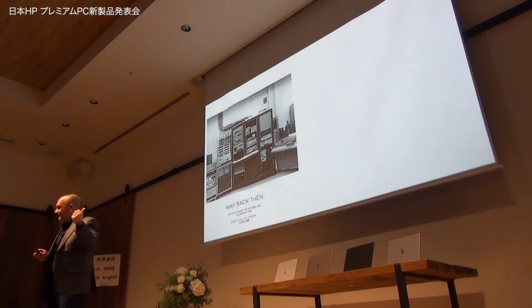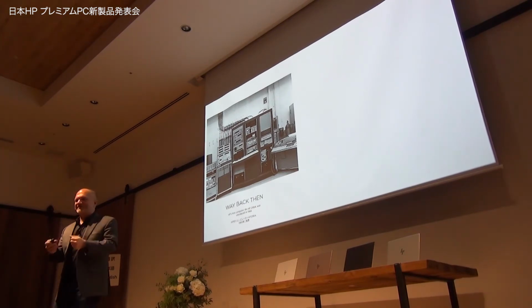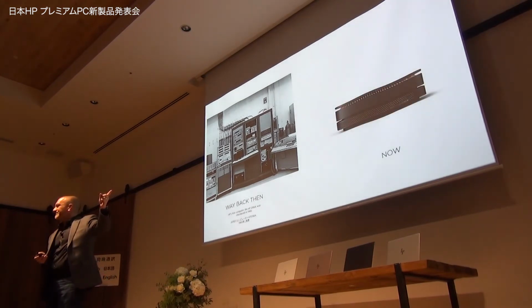This is a good one. Look at that. 51 years ago, that was an HP computer. It was modular. You can add components, you can take components away. 51 years, we made some changes. 51 years later, that's a modular PC from us.